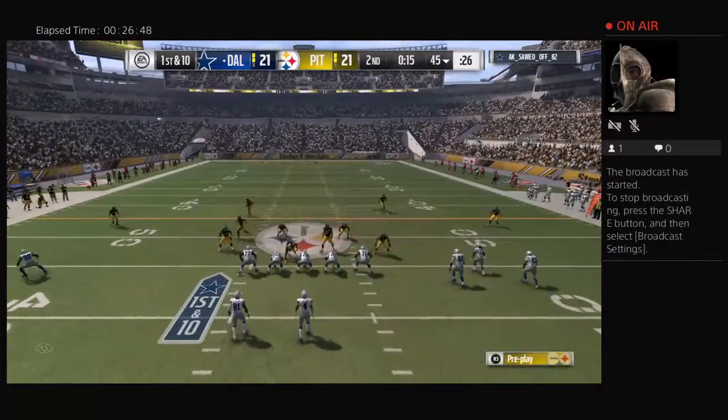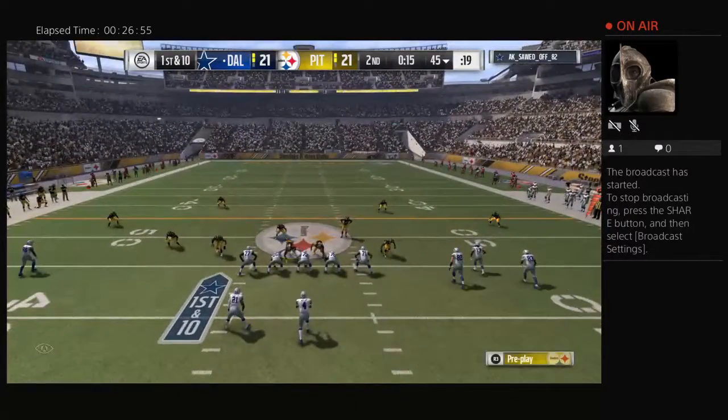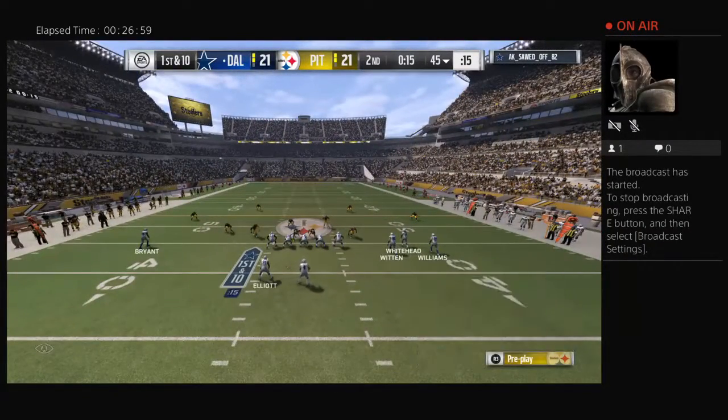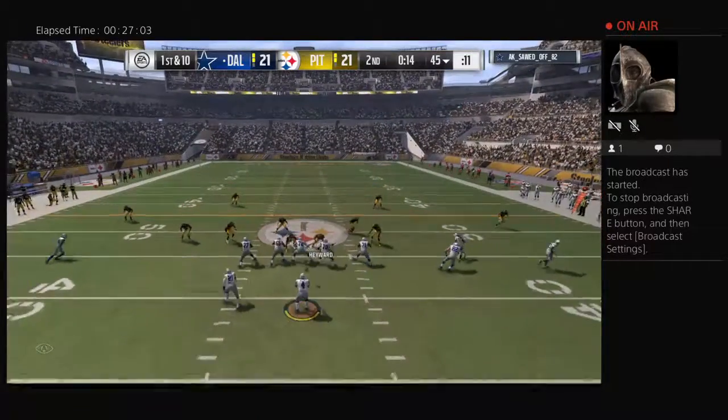Shift together here from the D-line. Flex round! Flex round! Come on, let's go! 1, 9! Flex round! Flex round! And the wideout in motion.